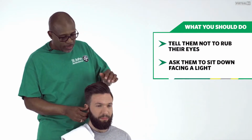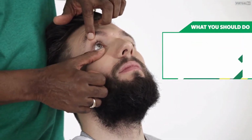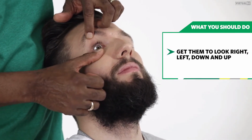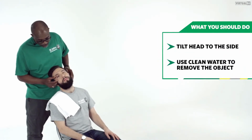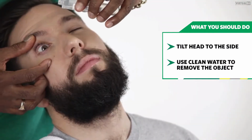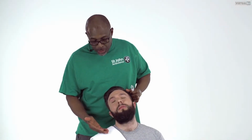We're going to open the eyelid. Get them to look right, left, down, and back. If you see something in the eye, get them to tilt to the injured side. You can use a jug of water or saline solution to remove the object. You can use a tea towel to get any drips that may come from the eye.